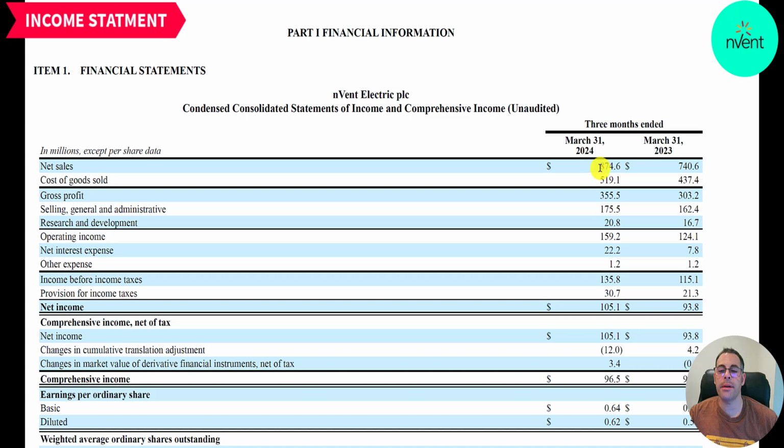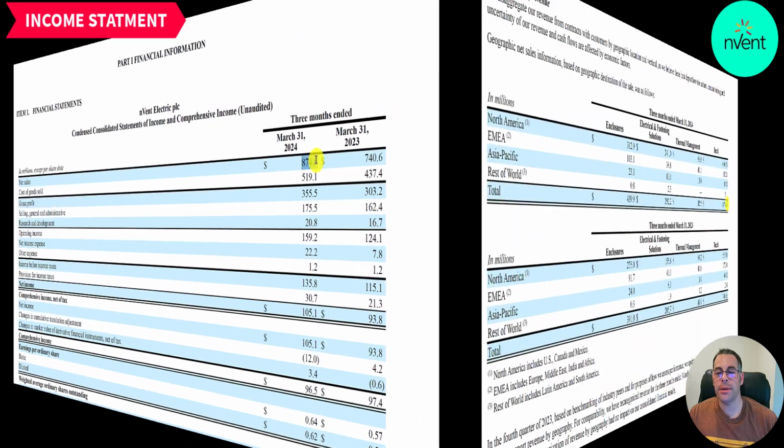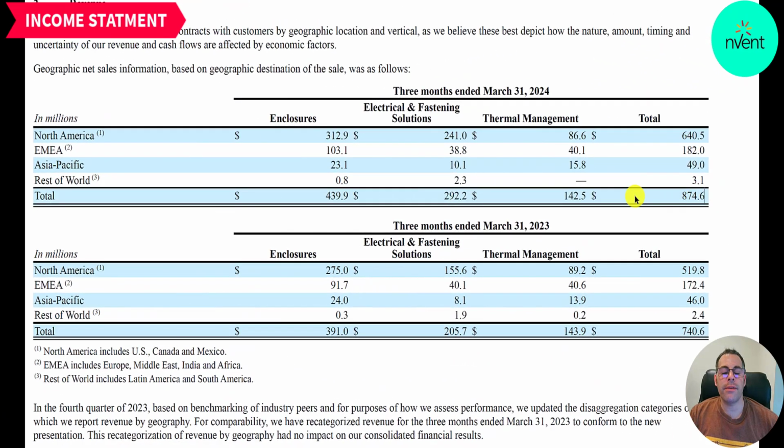Here's their income statement, first quarter of 2024. The top of the income statement is the revenue, the sales, 875 million. That's up from 741 million. I always like to see how they generate their revenue. Of the 875 million of revenue, 440 million is enclosures, 290 million electrical and fastening solutions, and 143 million thermal management. North America is the bulk of their sales, 640 million, EMEA 180 million, APAC 49 million, and then just 3 million in the rest of the world.